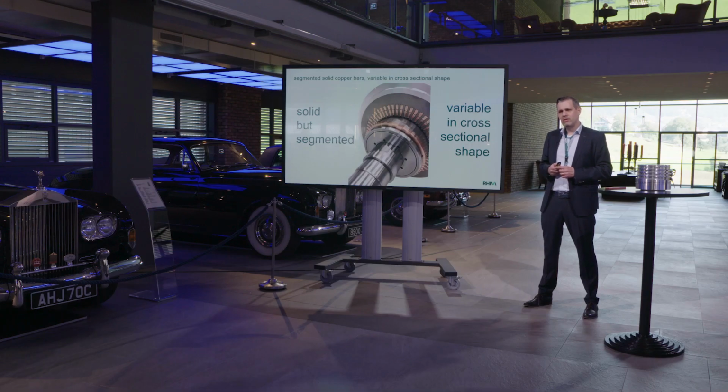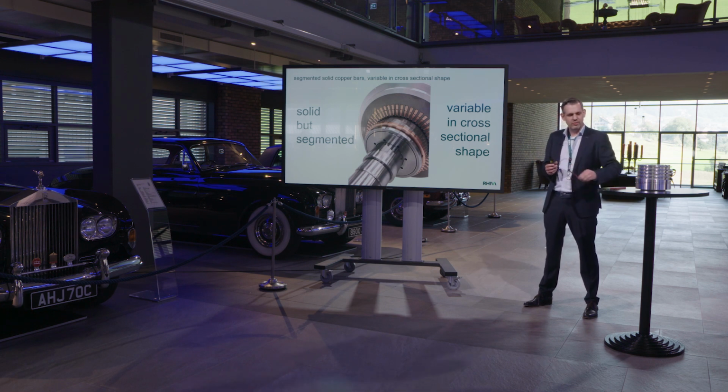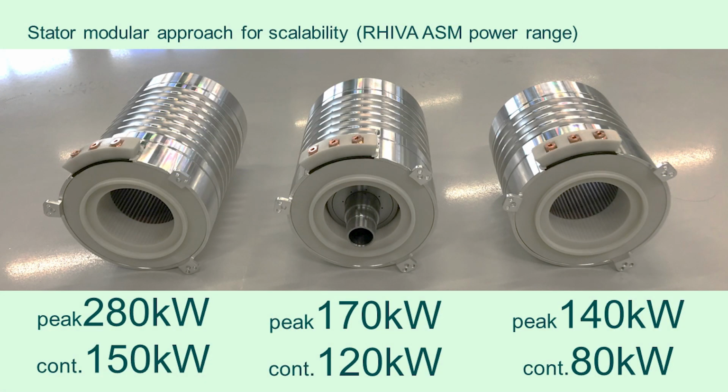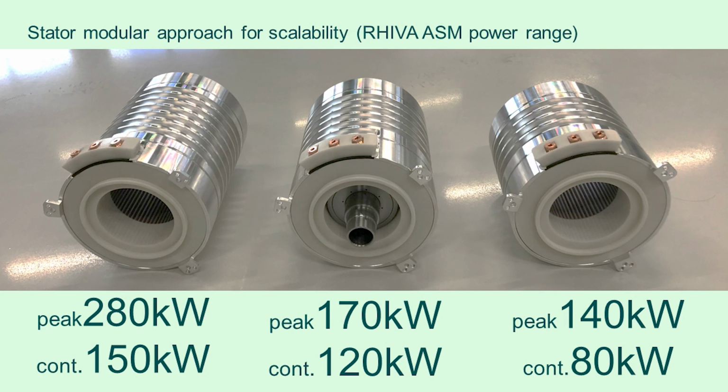On top of that, we are able to produce our winding in a blink of an eye by the meter in various shapes, which gives us an easy modular, scalable concept for different power classes. On the screen, you see our 3 planned power classes for electrical machines. Our high segment will come with 280 kilowatts peak power. Our medium segment, which is our first generation eDrive, is equipped with 170 kilowatts peak power, 120 kilowatts continuous power, or the low segment at 85 kilowatts. This is our power range for ASM machines at PSM package size.